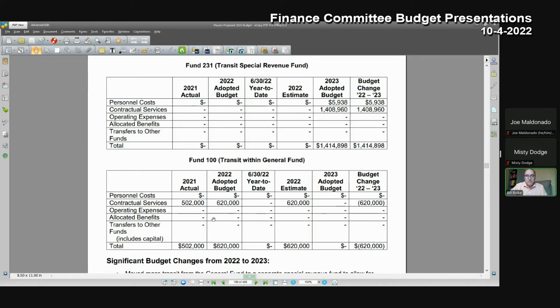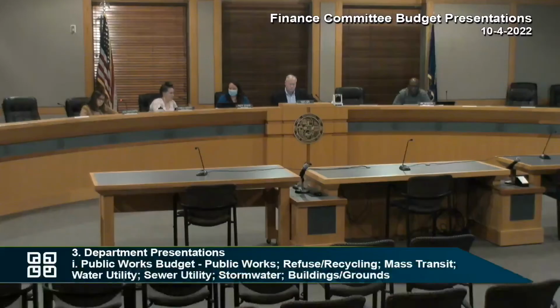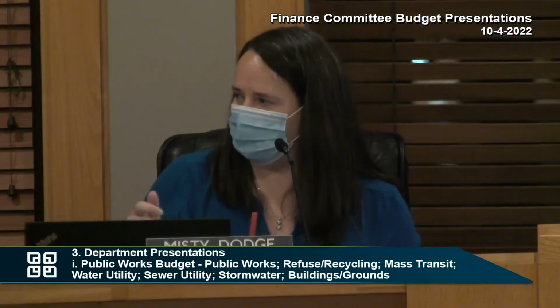Now with the new fund, we're showing the total cost of our share of Metro, and the grant money's coming to us. So the net cost of that is reflected in the fund in total. So on the sheet that you're looking at, the 200, the 620 was our net share, and the 1.4 million is our gross share.